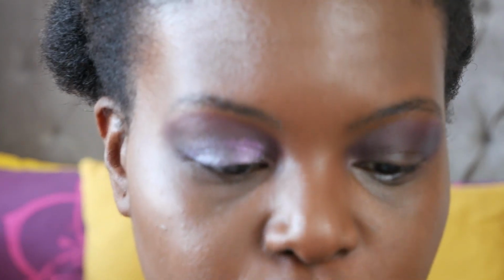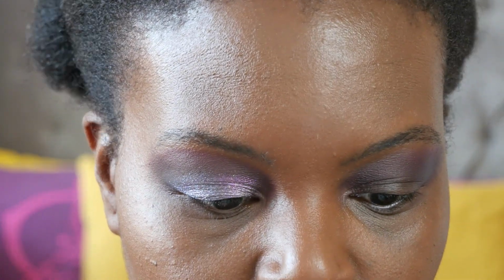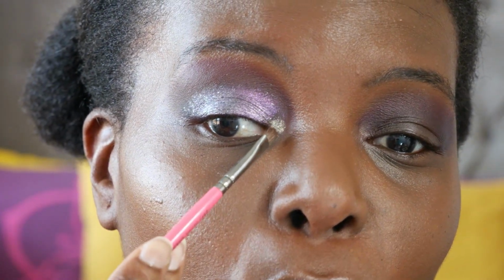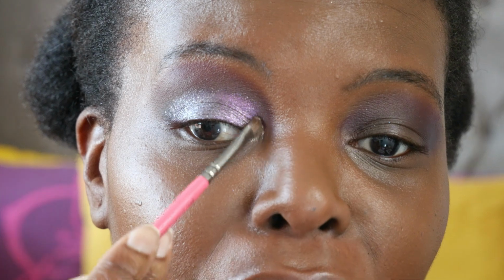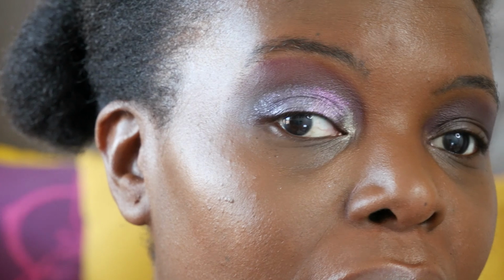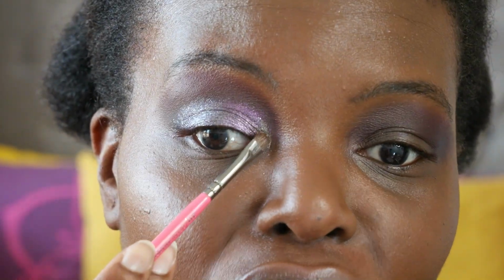I will deepen up that corner a little bit. I'll go in with Omen again. But that's pretty. Yeah, I like that. Okay, so now I'm going to go in with Pluto, and I'm going to put that on the inside here. Ooh, I knew I was going to like Pluto. Oh, Pluto is nice.